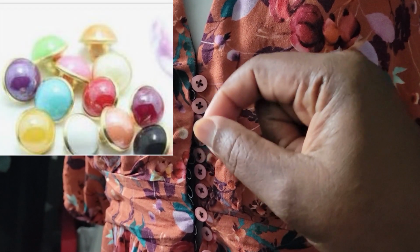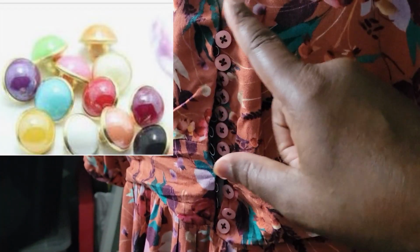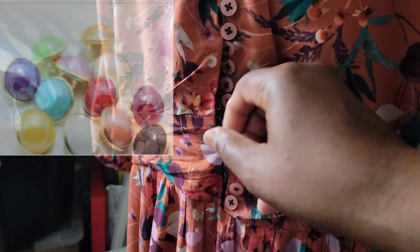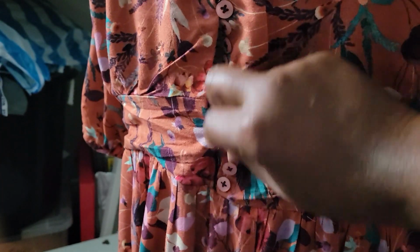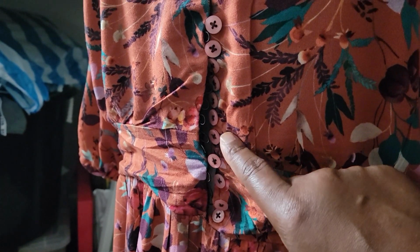They look like little pearls. Those are the type of buttons I want on here, not these. But I put these on here just to finish the dress and so I can wear it. And so you'll see, you do button, you have your button, and everything is even. I just sloppily put this together. Maybe I should button this up right.